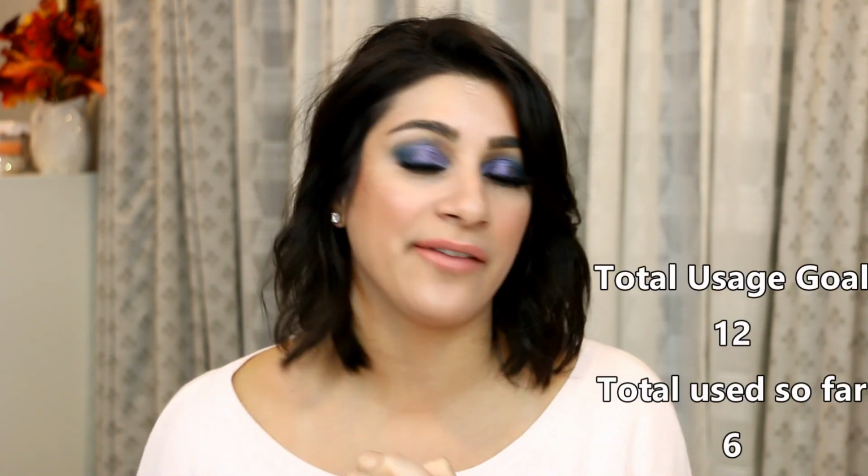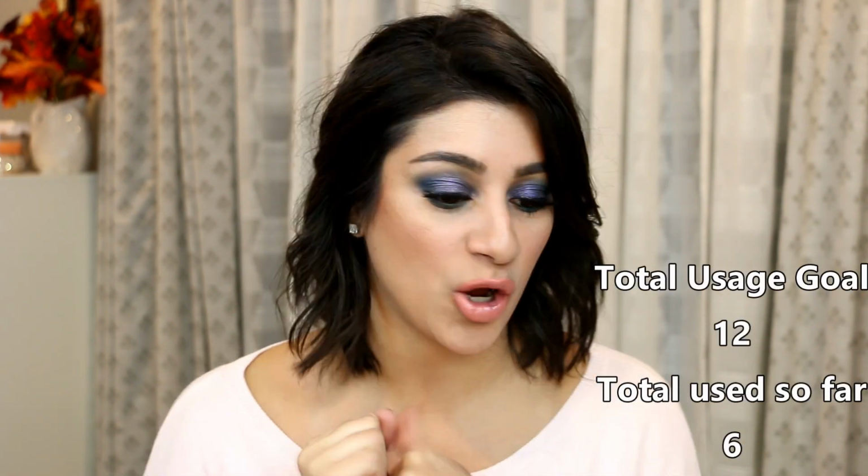I love mixing my shadows, and I do hear a lot of people in the panning community say that a lot of their shadows are not performing as well, and they want to get rid of them, and I'm like, no, grab a cream shadow, mix your shadows, make it work. It will work out. I love putting cream sticks, pots, or these types under shadows that aren't performing well, and it works so good. So that one I have to use 6 more times, and I should meet my goal on that one as well.